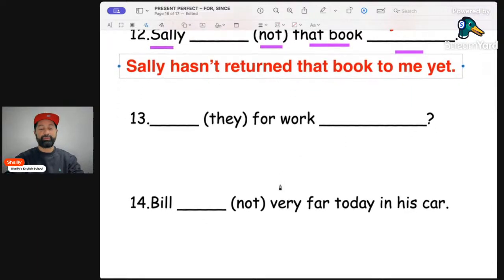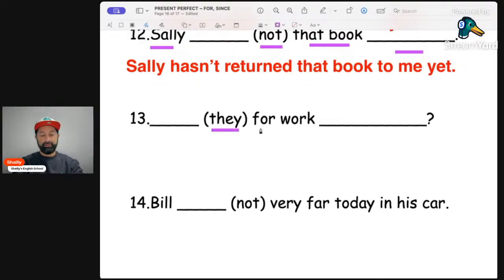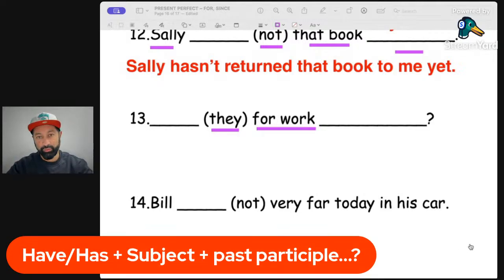Okay, number 13. We've got they for work and question mark. All right, so we know it's a question. This is kind of a difficult one. Whenever we have a question, there's going to be two possibilities. It could be a yes, no question. A yes, no question is always going to start with has or have. We need to have our subject next and then our past participle. So that would be a yes, no question.